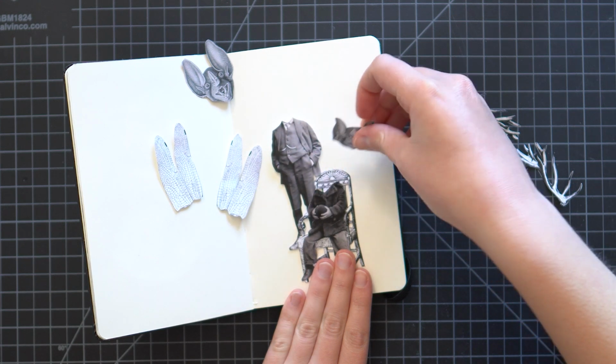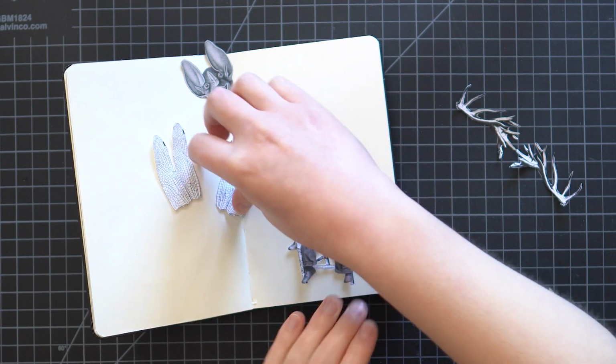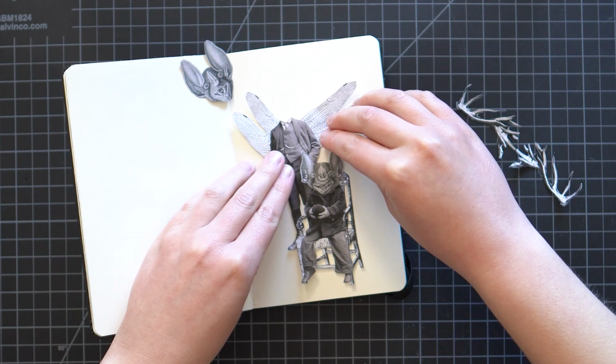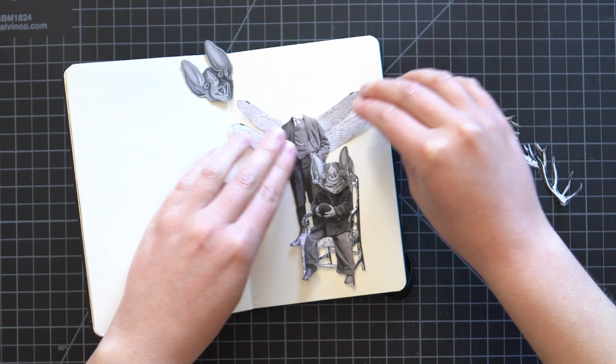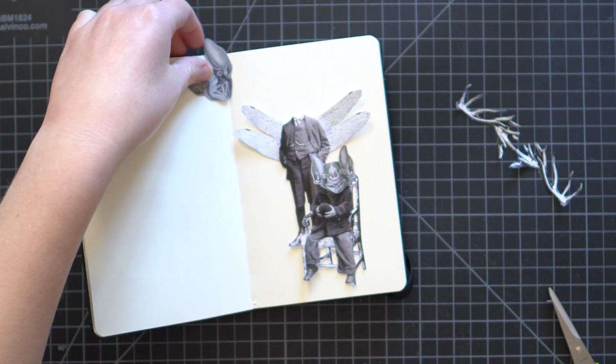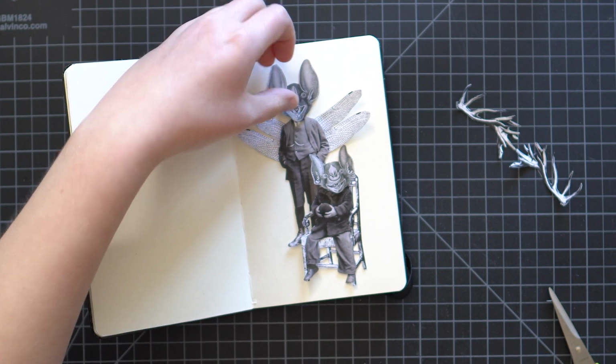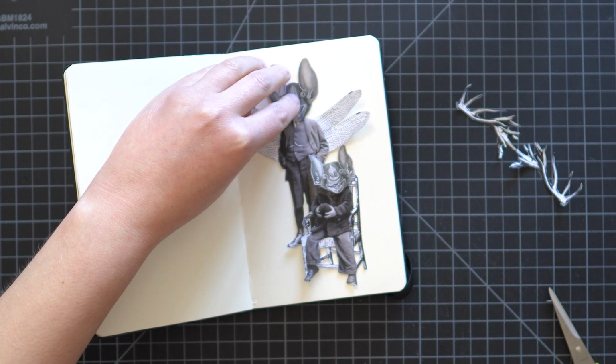Now, I also decided at this point that I think it was a lot easier and made more sense to put this collage on the right side of the page. I also think that it's going to be more of the star of the show for this spread, so I thought maybe it should get more front and center attention. So I switched it to the right side, which I think was the right move.